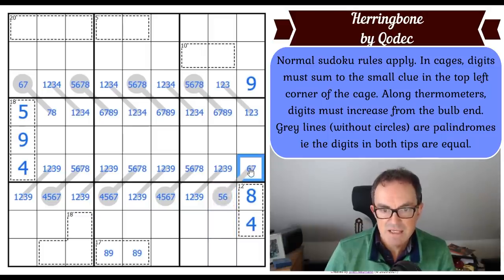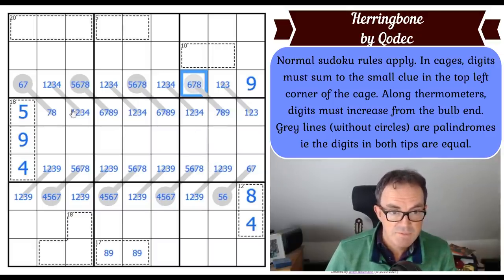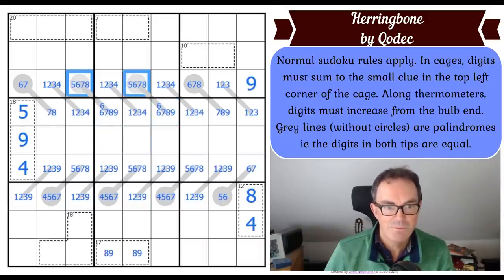Now, that means that any cell in this grid that sees both the tip and the bulb of this thermo cannot have a 6 in it. So that square can't have a 6 in it, because it would rule a 6 out from that thermo. So that's not 6 and that's not 5. So now 6 in row 4, look, can't be in those squares, so it has to be in those two squares. They're both thermo squares, so 5 is in one of those two squares. 6 is not here because there's a 6 in one of those, which means that square is not 5. There's definitely a 5 in one of those.